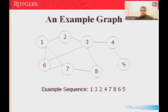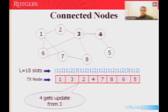And on this graph, an example round-robin sequence could be 1, 3, 2, 4, 7, 8, 6, 5. Basically, any permutation of these nodes, right? So let's take two connected nodes here, 3 and 4. As you can see, 3 and 4 are connected. So that means anything 3 sends, 4 can decode. Anything 4 sends, 3 can decode, right? And we have a round-robin schedule, which, just for the sake of example, is 18 slots long. So node 1's transmission uses 2 slots, 3 uses 3 slots, 2 uses 2 slots, and so on and so forth, right?